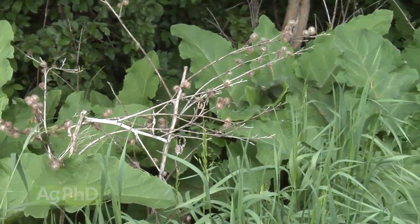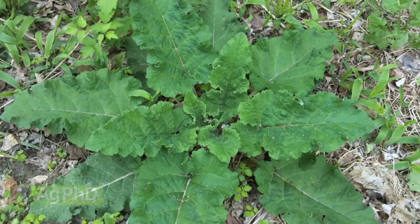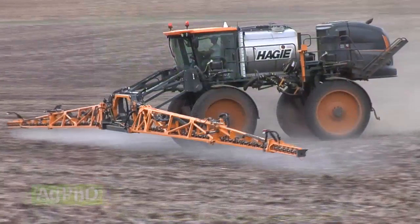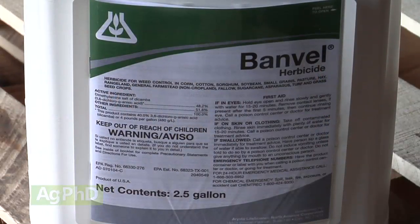Now you can get on those weeds, and especially with a biennial, you can get it in the rosette stage before it's bolting and already putting on seed heads. Yep, so again, we'd recommend you use amine out in the shelter belt. If you're out in a field situation in the fall, you can use amine or ester, or certainly Banvel if you're going to rotate to corn.